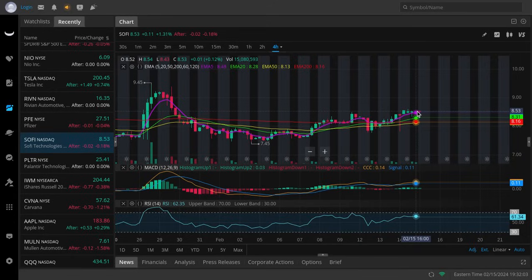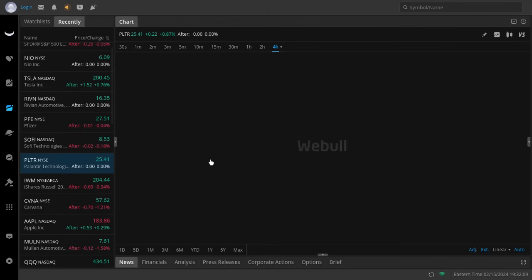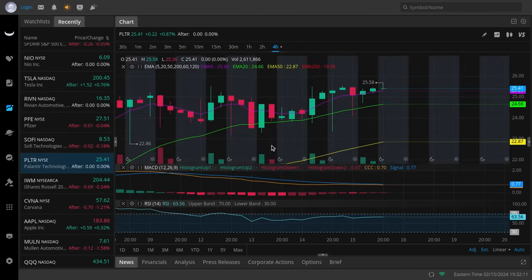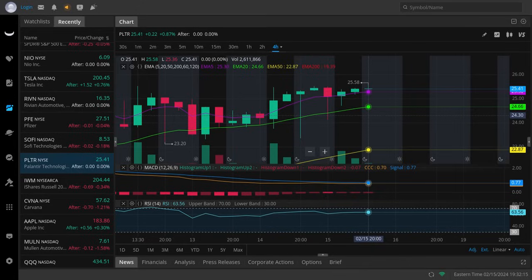We might retrace to 8.3 first and then bounce and push for 9, but I still anticipate it's going to push higher. For Palantir, as long as we hold 25, 27 should be coming, has a little uptrend. If we fail to hold 25, then 24.66 is going to be tested. Very tight levels. My gut tells me it might retest 25 flat. We'll see if it bounces off of that and pushes up for 27, or if it fails to do so.